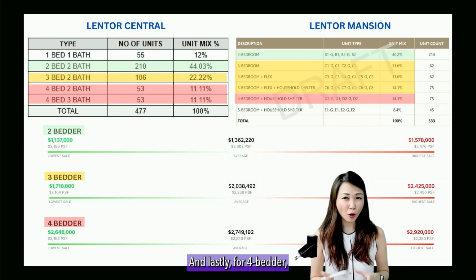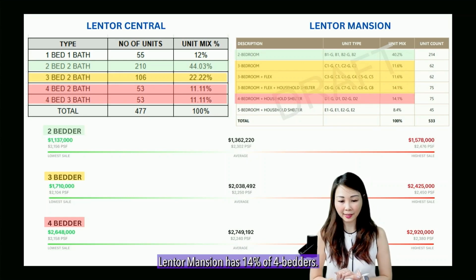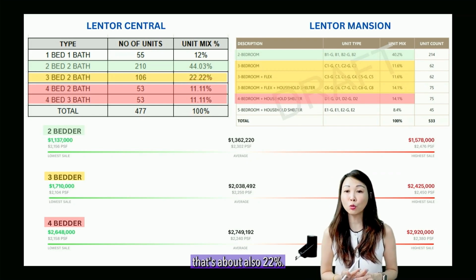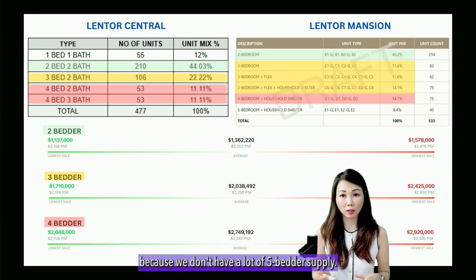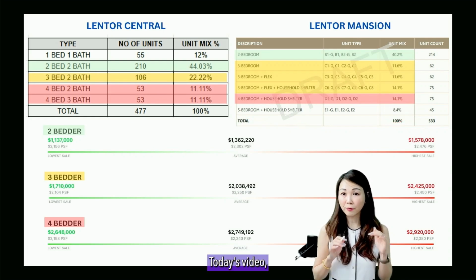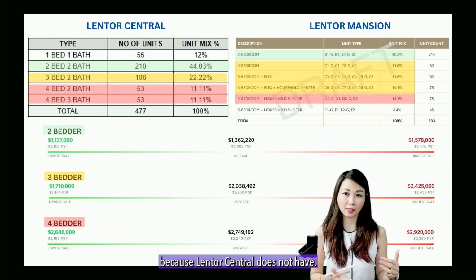And lastly, for 4-bedder, Lentor Mansion has 14% of 4-bedders, and then for Lentor Central, there's about also 22%. Now, for 5-bedder in Lentor Mansion, is a rare find in Lentor area because we don't have a lot of 5-bedder supply. For Lentor Mansion, is about 8%. Today's video, we will not be looking at 5-bedder because Lentor Central does not have.